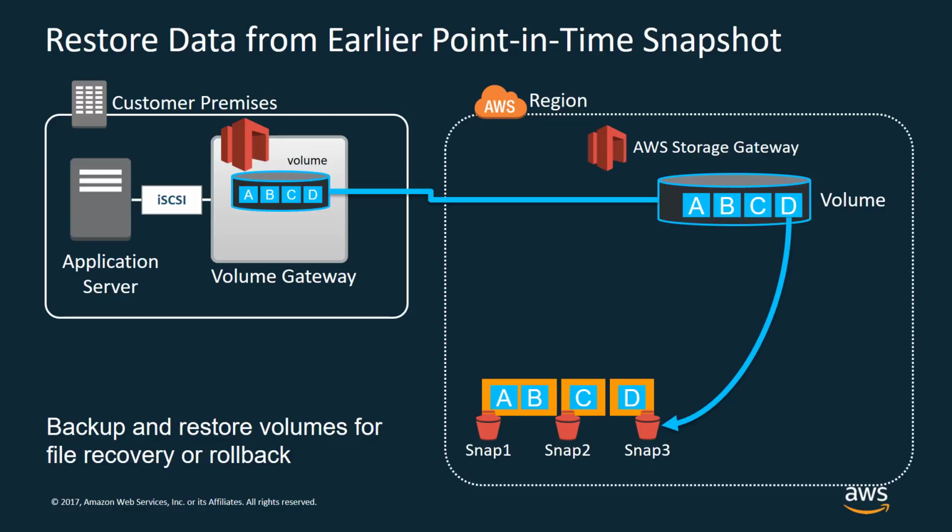Let's look at 3 use cases for using EBS snapshots and volume clones. So the first is a traditional restore. In order to talk through this, let's look at how snapshots get created. With Storage Gateway, you can either create snapshots on demand using our API or console, or you can set up a schedule to have snapshots taken on a regular basis. No matter which mechanism you use to create your snapshots, snapshots are incremental.